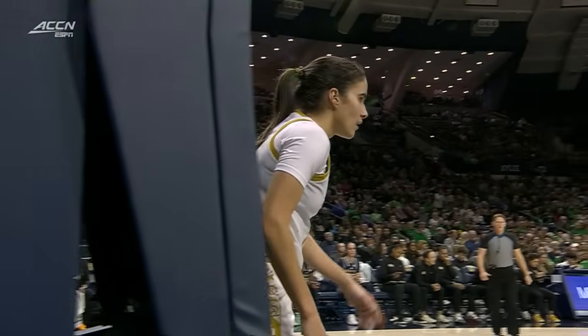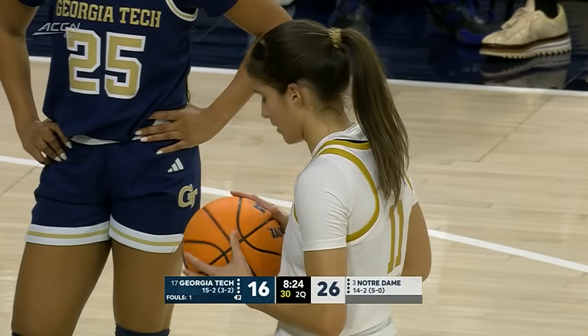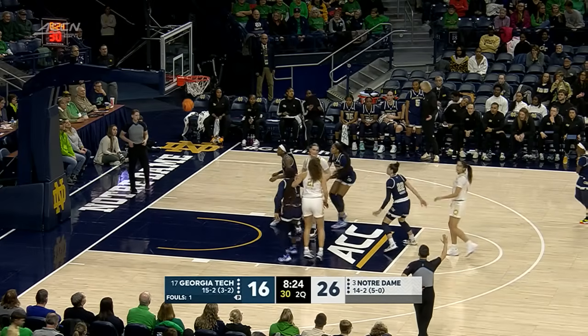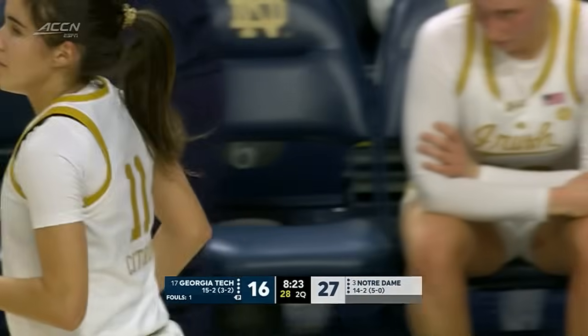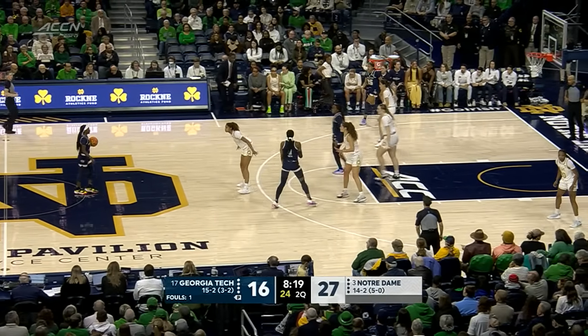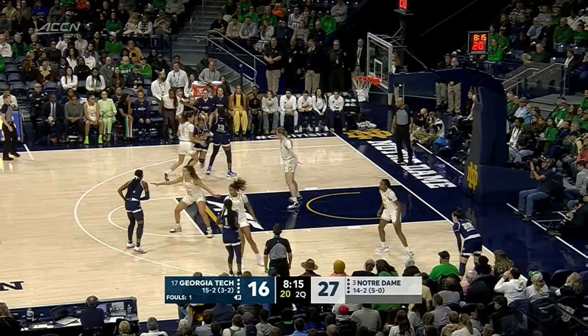And then once again, look at the way she even is able to create space for herself. It's the little things, Pam. She's so highly skilled. And it's in a subtle way, but it really shows up when you start to look at the immense skill set that she has all throughout her numbers. She is an amazing free throw shooter. She is now 32 of 34 on the season. That's 94%. It's amazing. One of the best in the country.